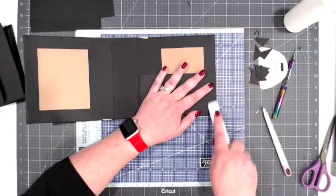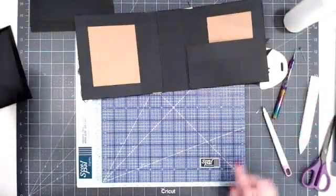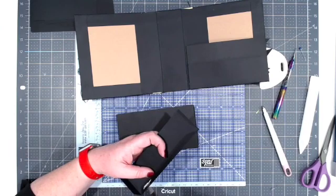And then we'll burnish our sides down. The same thing on the other side. We're going to attach the small pocket to the large pocket first.